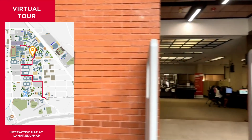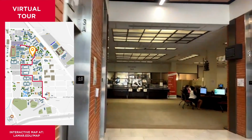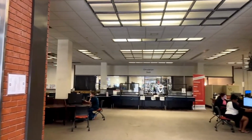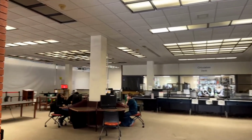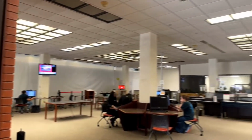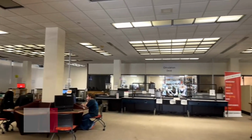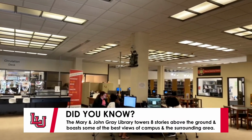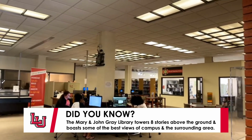Once we walk through here, you can see lots of computers. We have a computer lab on the first floor, as well as the printing station where you can print out any documents from the computers, and you are allowed 1,000 free pages per semester. We also have the circulation desk where you can ask for help finding any book or anything about the library. They'll help you out.